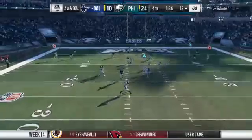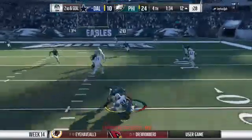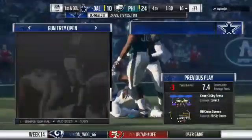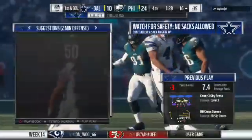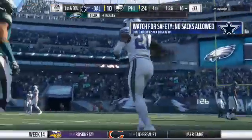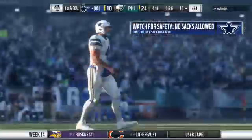Prescott now on second down. They'll set up the screen to Elliott. And he goes backwards here, losing yardage back to the 16. That'll set him back with a loss of 3 on the play. And that'll make it 3rd and goal.